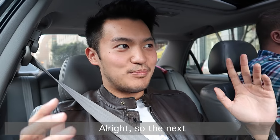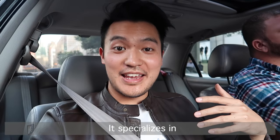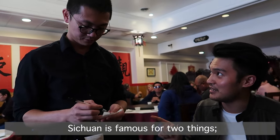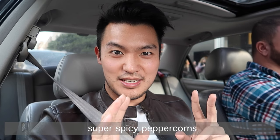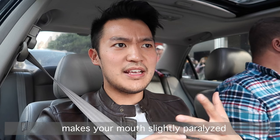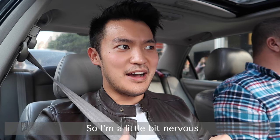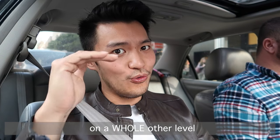All right, so the next place that we're gonna go to is called Chili House. It specializes in Sichuan cuisine, which Sichuan is famous for two things, panda bears, but more importantly, it's famous for its super spicy peppercorns. Now, these Sichuan peppercorns have a special chemical in them which actually makes your mouth slightly paralyzed when you eat it. So I'm a little bit nervous because although I do like spicy food, this kind of stuff is still on a whole other level.